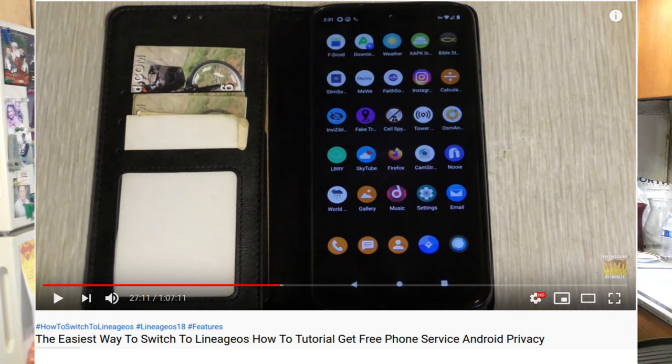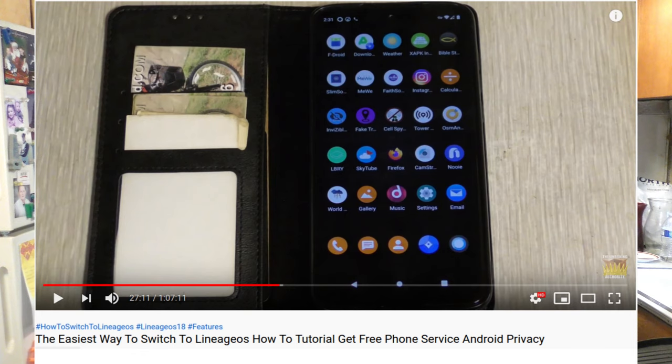But I've demonstrated in my previous video on Lineage OS, which you can go and watch. It's like an hour long, but it's got an index, so you'll know what to watch. When I actually use apps that say they need Google services, they'll run anyway, even though they tell me that I don't have the services installed. You can watch my video on the easy way to switch to Lineage OS to see what I'm talking about.